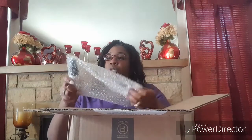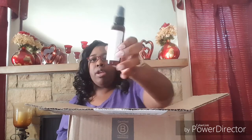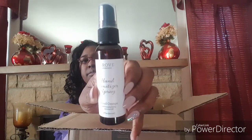So the first product that I'm pulling out is hand sanitizer spray. And it's in the scent Blood Orange with moisturizing coconut oil. So it looks like that. Let's open it and smell it, shall we? Let's see. I don't like the scent, but I'll use it. I'll try it. I can't promise I'll use it. So that was the first thing.